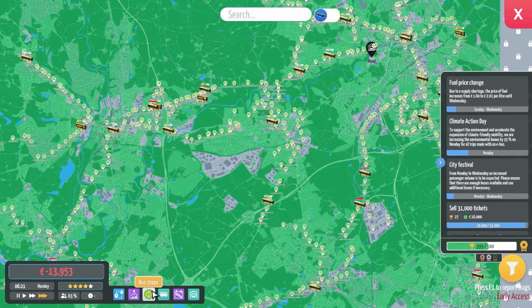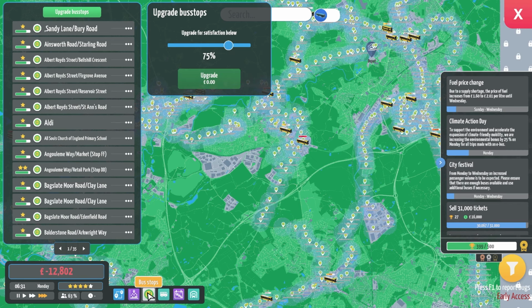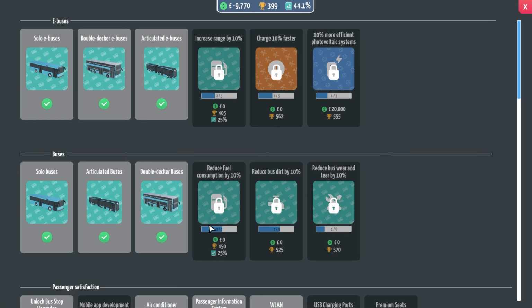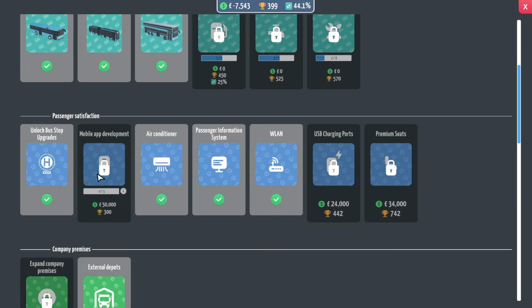And we're just having a look at everything. I've also gone through and upgraded everything that was under 75% to level 2. I don't think we've got any unlocks for any more research to do. Because we've got a 405 here, which obviously we can get straight away, increasing the bus range. As soon as we get our next one. There's no 400s. Mobile app development.